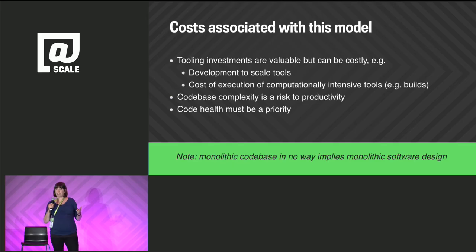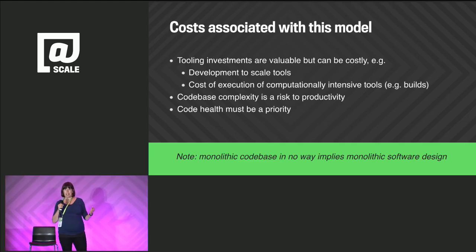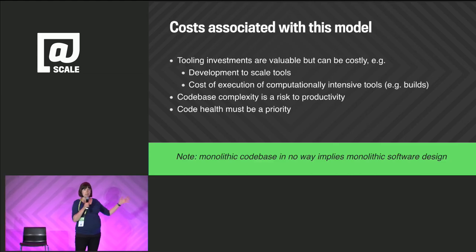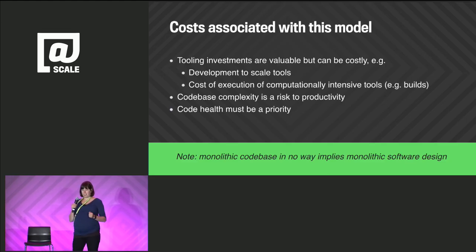Second, there's a risk associated with codebase complexity that can make understanding and working with such a large codebase more difficult. And finally, I'm convinced that if you want to pursue this strategy of source code management, you really need to make a significant investment in code health. So I'm going to go into a little bit more detail in the last 2 points.